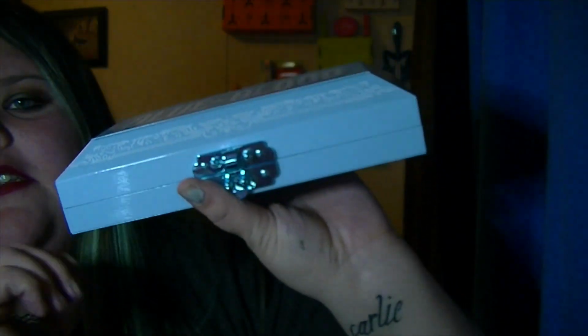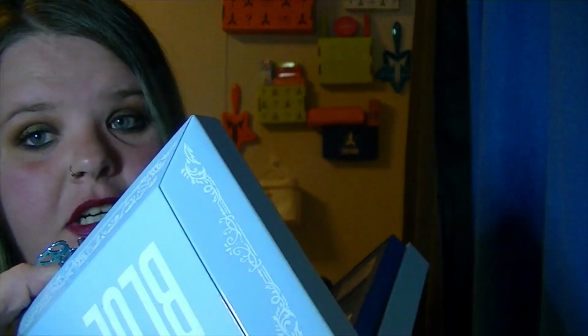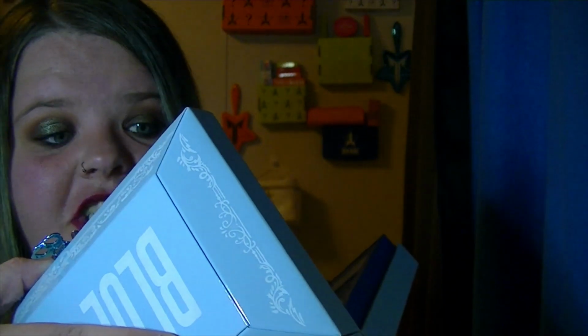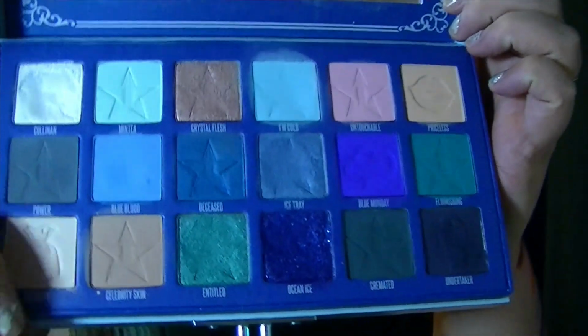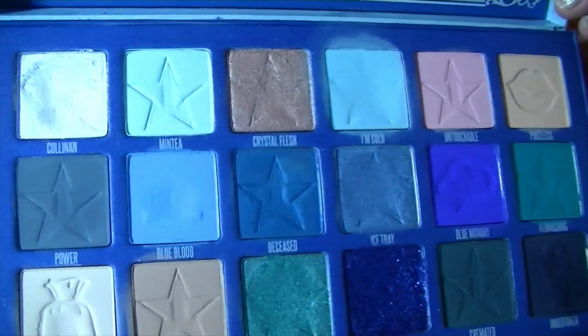I love the packaging. I love the clasp on it. I love the shape of it. I love everything about it. Blue's one of my favorite colors. So when he premiered his video showing this palette, I was deceased, okay? But here's the inside of it, and you can tell it's been used. But oh, it's so hard to decide.